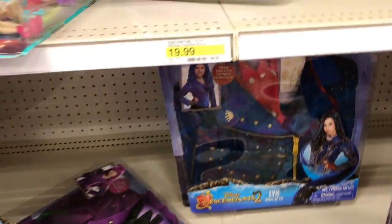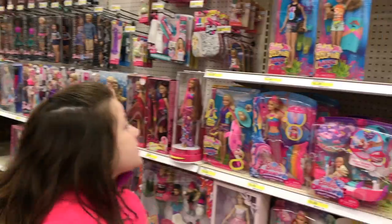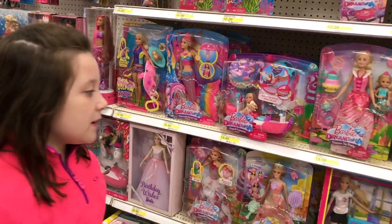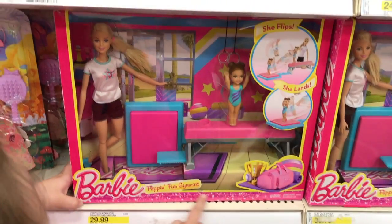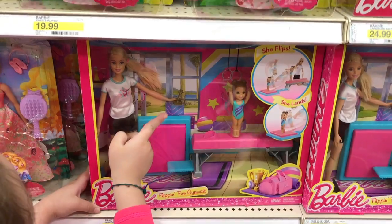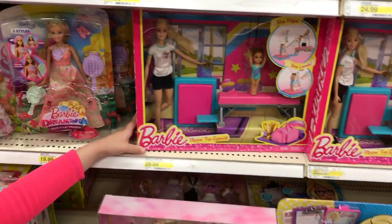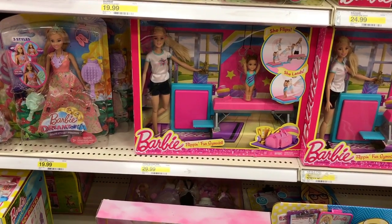Okay, guys, so there's like a million new Barbies, so we're just going to show you one, but I am going to show you one that I really liked. It's this new flip Barbie one. It has a little girl, and it has some little gymnast and a trophy and a gymnastic teacher. That is so cool. I like it. Yeah, I like it, too.